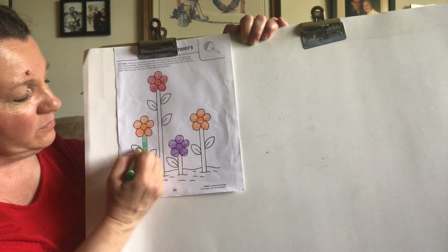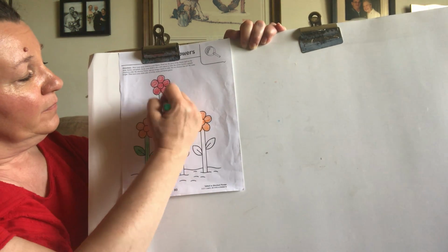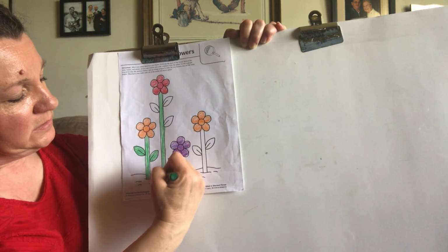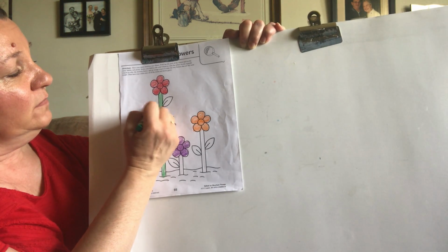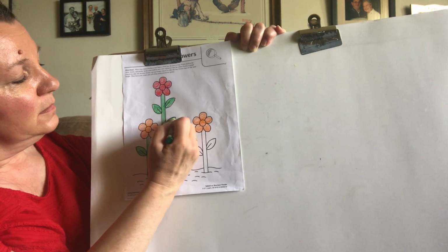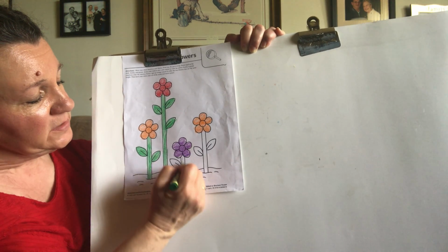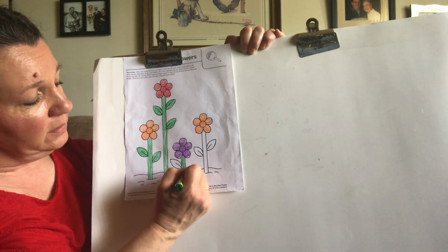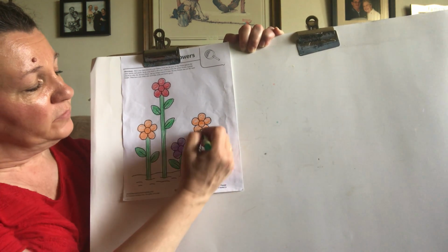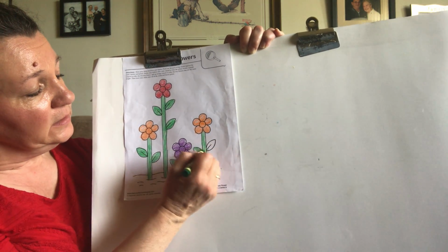Okay, do the same thing on all of your plants. We'll make the stems and leaves green. And here's our big tall one there. And we'll do our stem and our leaves. And here's our shortest flower. We'll do our stem green and do the leaf. And then we'll do our other one over here. We'll do the stem and the leaves.